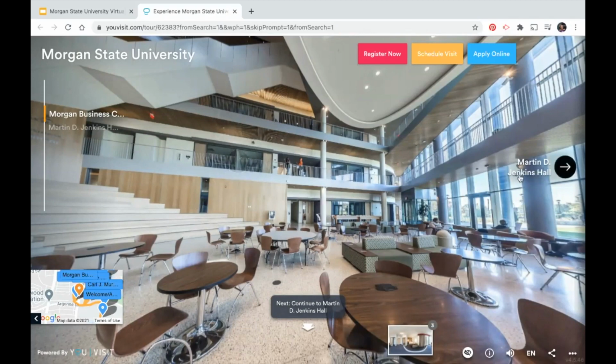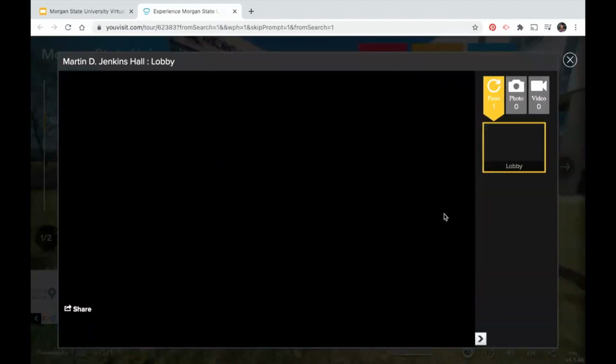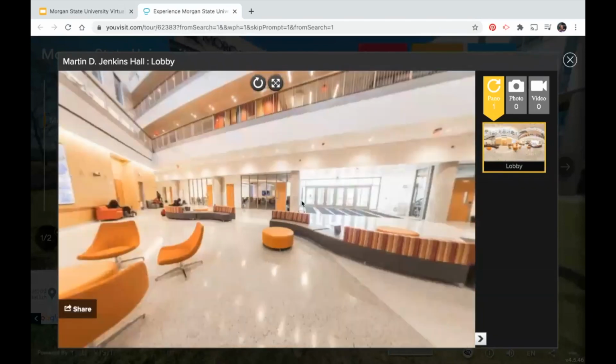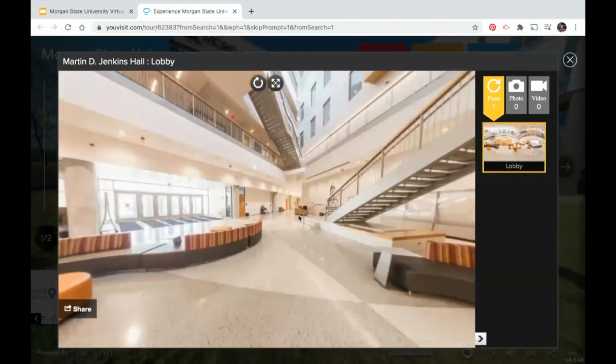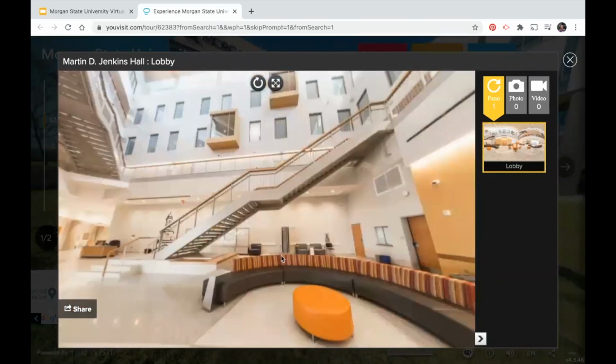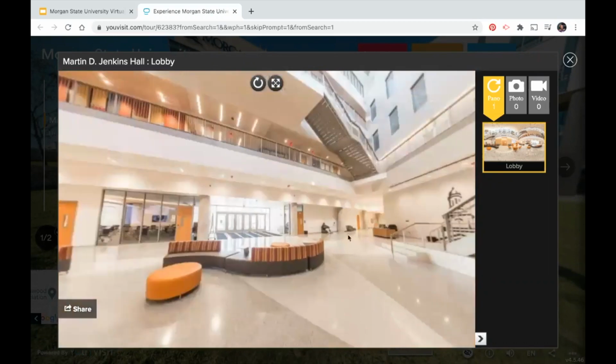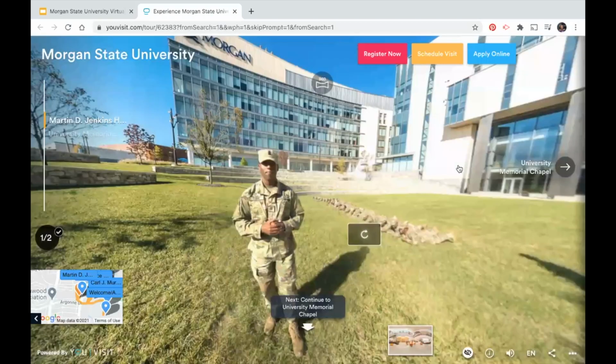Now we're going to move on to the Martin D. Jenkins Hall. Awesome. So this is the inside of the lobby of the Martin D. Jenkins Hall of Behavioral Sciences. You might have majors like psychology in this building, or sociology, anthropology. Again, this is a very lovely, beautiful building.